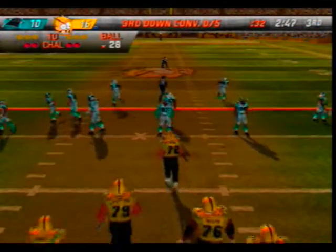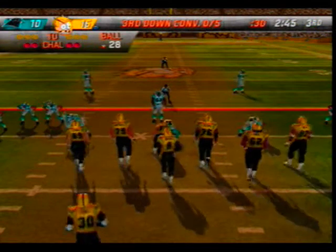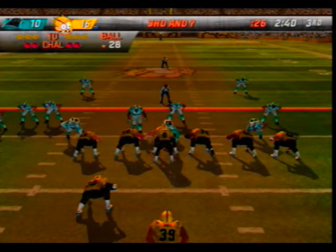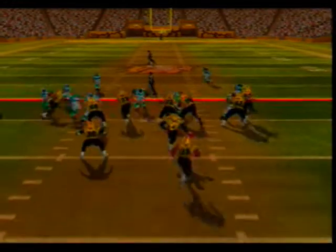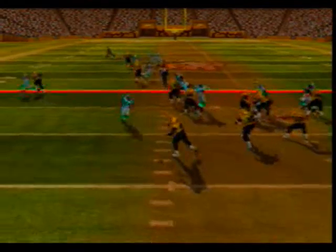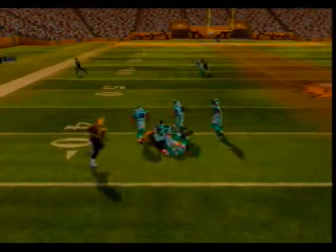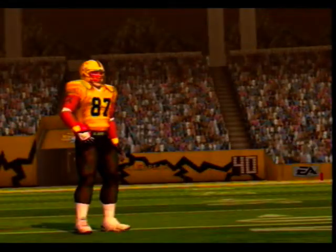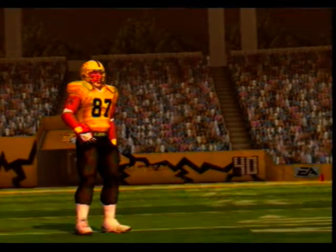Ball on their own 28. Let's go now. You can't stop me. The Panthers come out in the quarter defense. He's moving. Tucks it away. Fakes the handoff with the pass. We're going to spot this one at the 39-yard line. He's out on that stop. His partner's in tackle number 6.